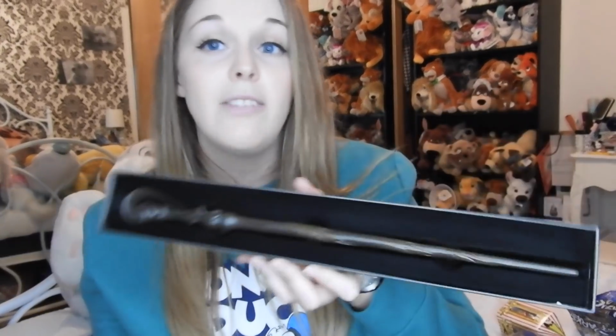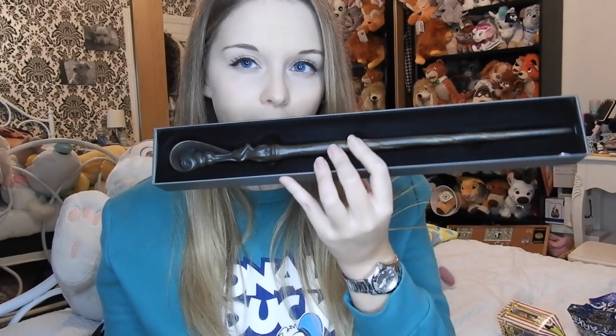I didn't get the interactive wand because I didn't really see the point, because I thought once we leave the parks it's pretty much redundant. So I bought this one. I think it was $40, 40 something dollars. Ooh, that was close. But I knew I wanted one before I went out there, so I'm glad I got one. And that is basically everything I bought from Disney World and Universal.